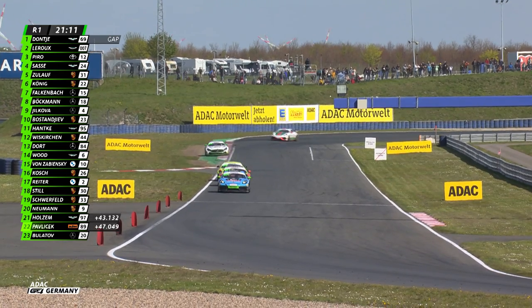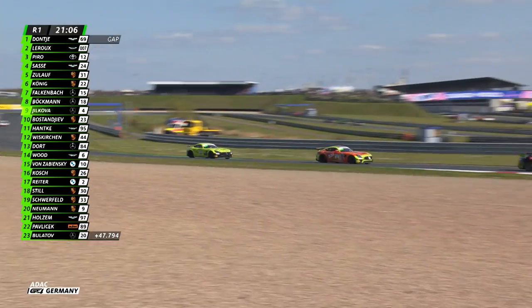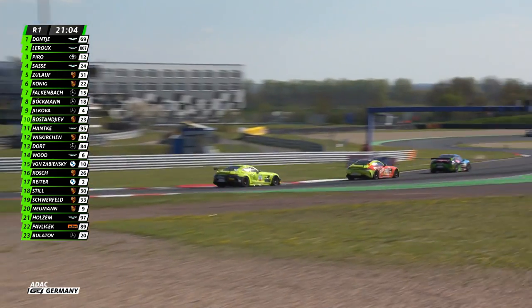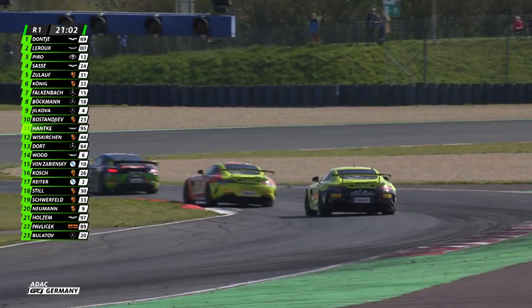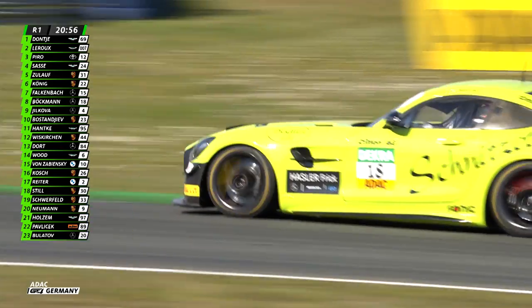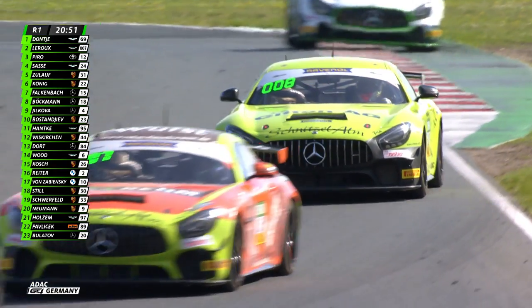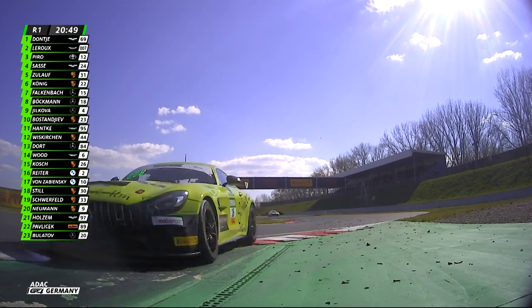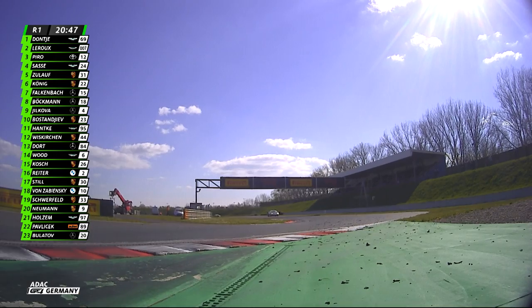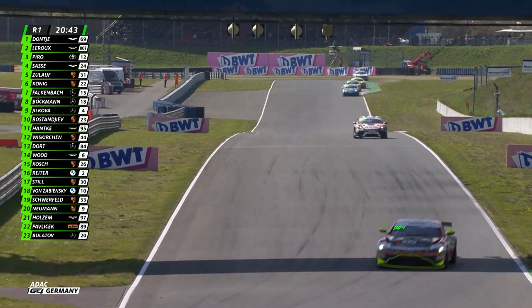Our focus continues on this. It is Paul Orel-Koenig, Robin Falkenbach, and Marek Buchmann, who is in eighth place. And this is a battle that will rage on. So high drama indeed here at Oschersleben. We won't be seeing any more shots from up above, just sorry to announce. So, bumping across the curves, and there we go. The leader's just gone through our picture.